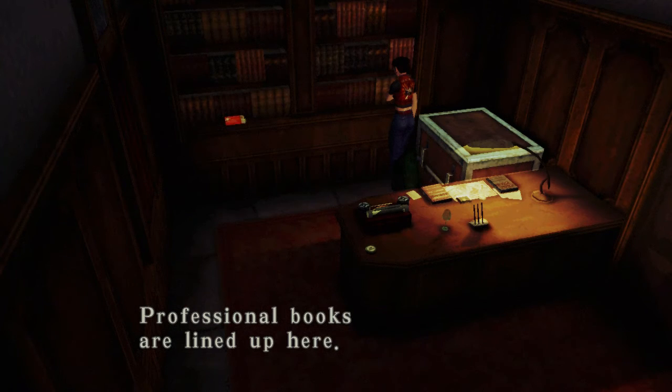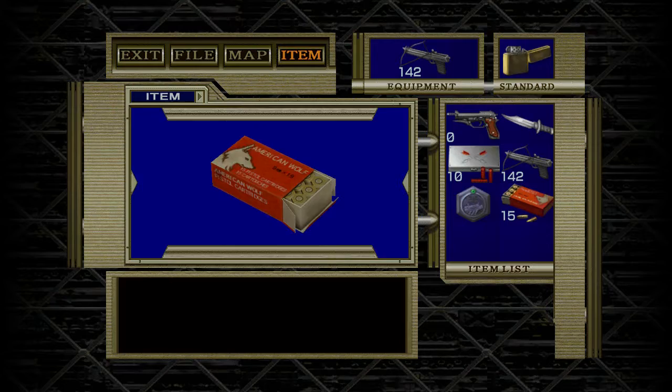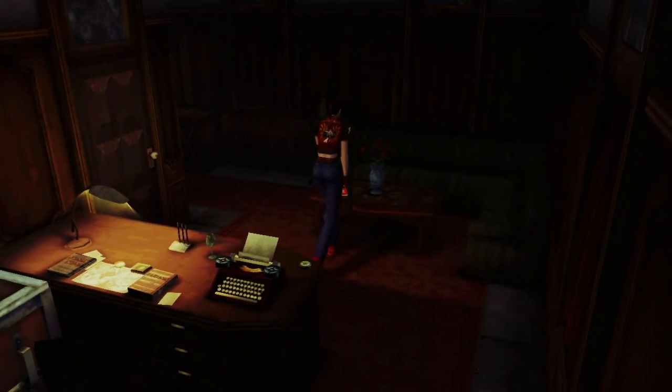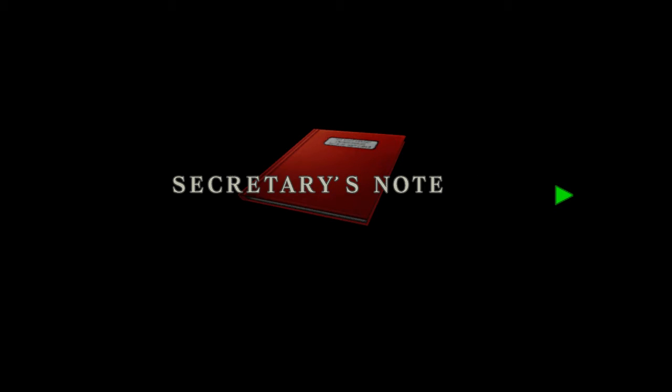Okay, professional books all are lined up here. Handgun bullets, yes. What's this here? Secretary's note.